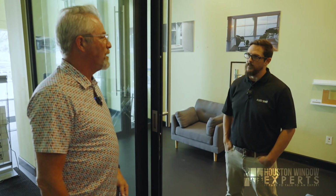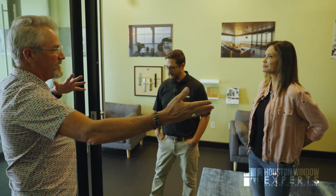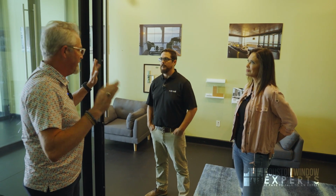Did you say it's 1 inch? Yeah, 1 inch, and then we can do custom sizes and depths depending on what the project calls for. So if you needed, for some reason, to match some other component or feature on the home, if you needed 12 inches, we could do 12 inches. Absolutely. That's not an issue.